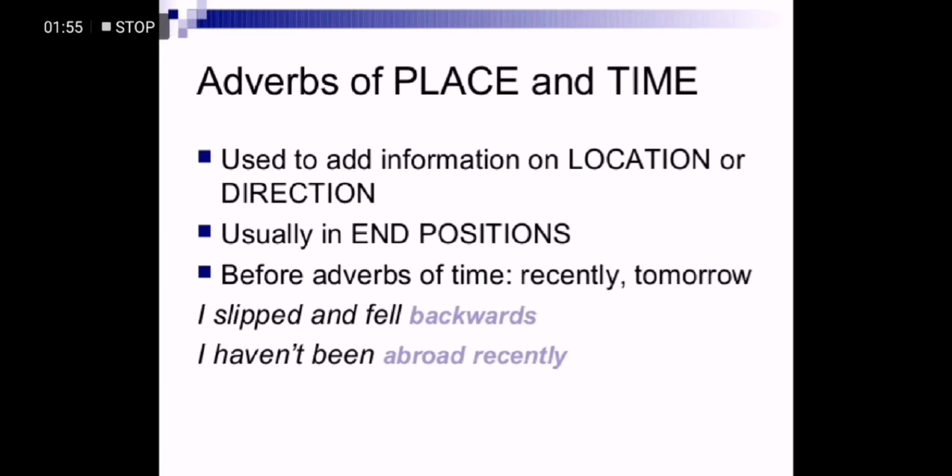Now we have adverbs of place and time. Sorry, dogs are barking outside because it's late in the night and it's better to avoid them and concentrate on the adverbs here.